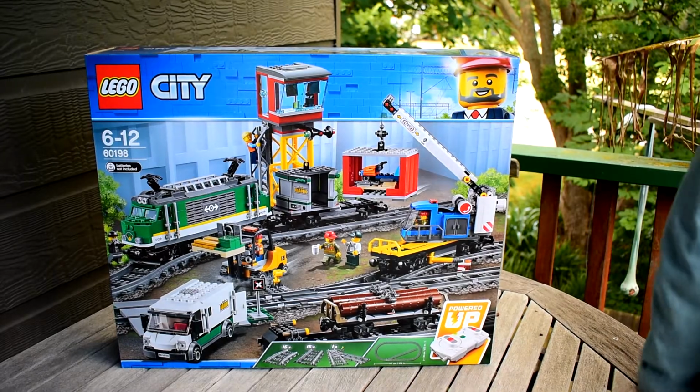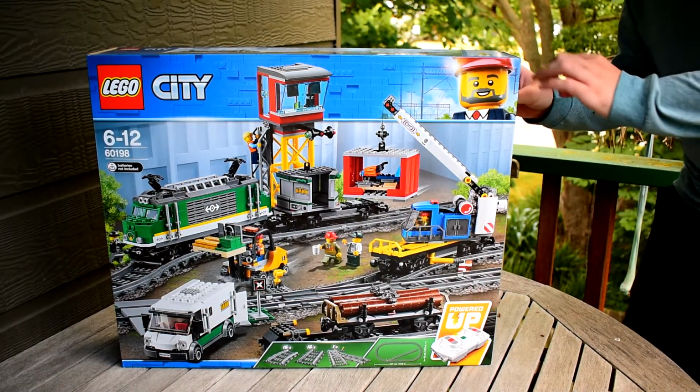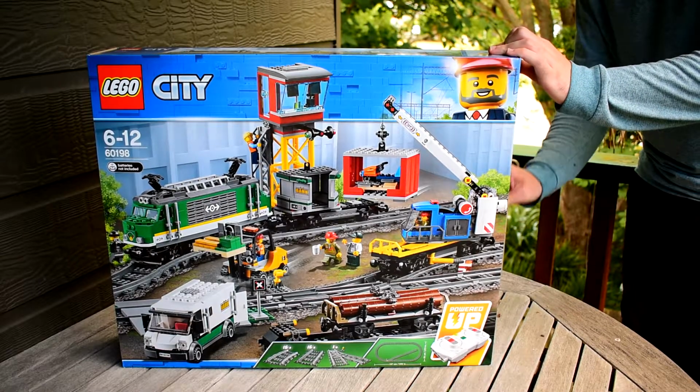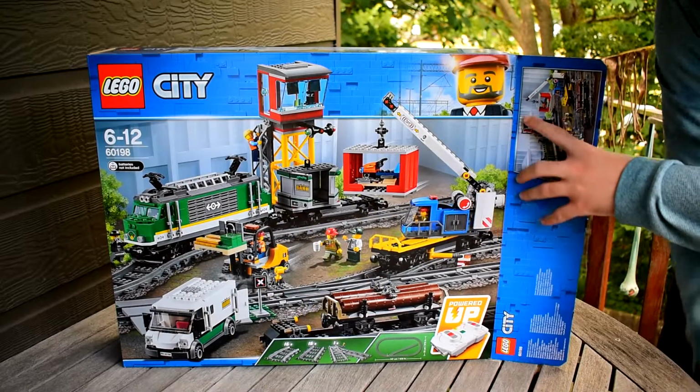And here's me unboxing the set while trying not to look too awkward. It's also worth mentioning that this set includes 1,226 pieces, and I had a chuckle when I realised this because 1226 is also the number of a diesel locomotive here in New Zealand.